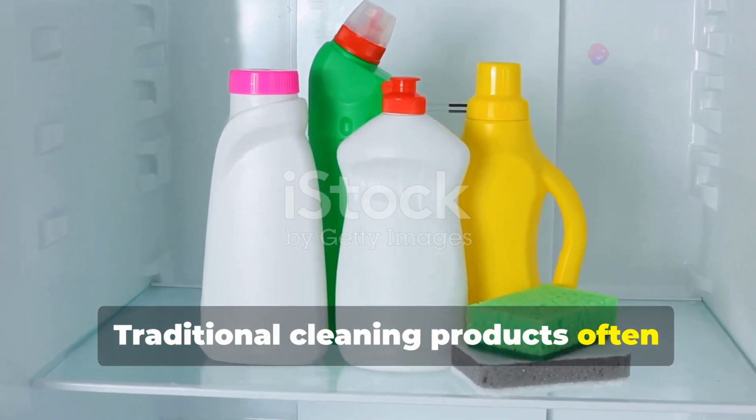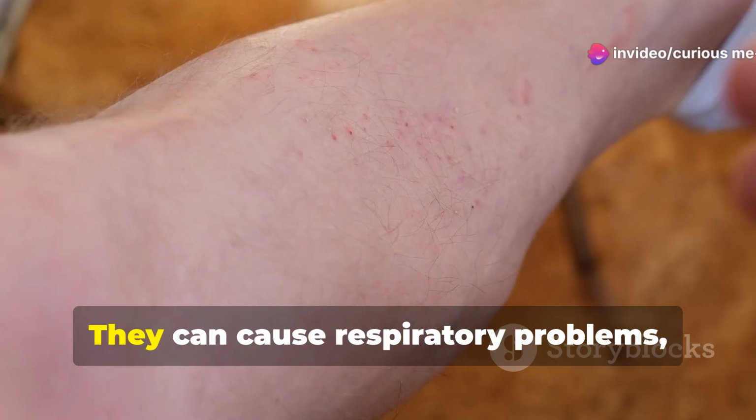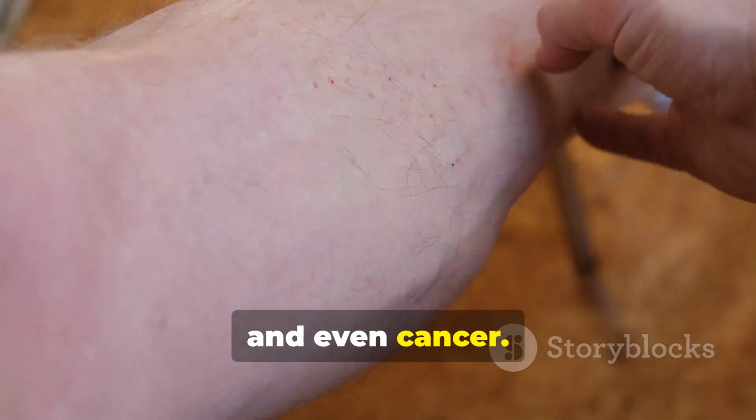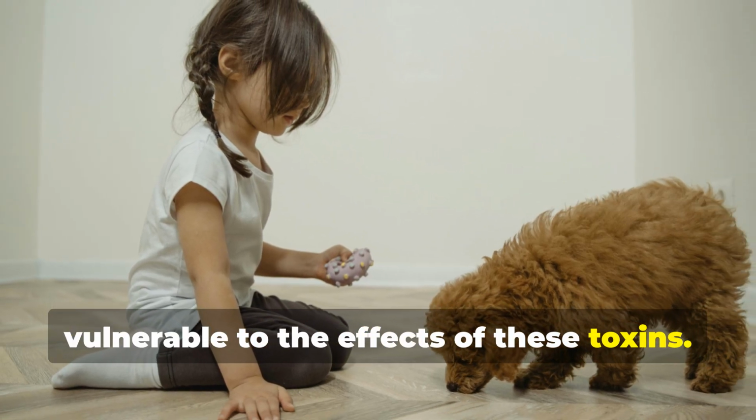Traditional cleaning products often contain harsh chemicals. These chemicals can be harmful to our health. They can cause respiratory problems, skin irritations, and even cancer. Children and pets are especially vulnerable to the effects of these toxins.